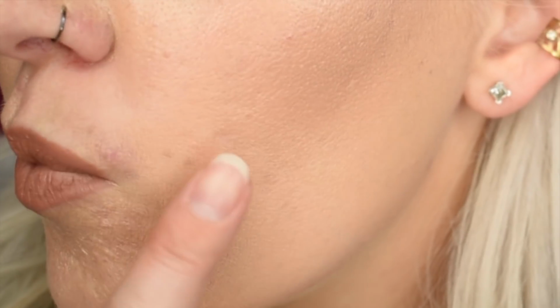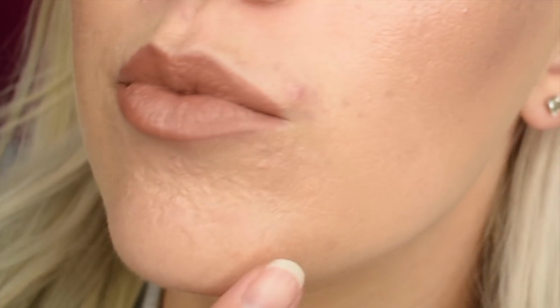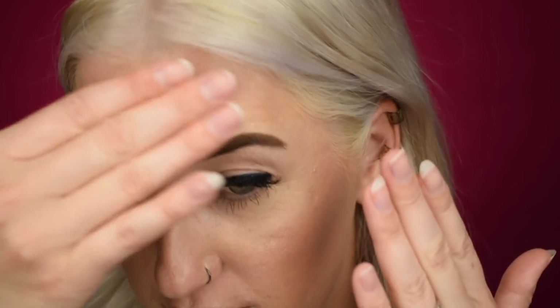So this side's gonna be all red just because I've been wiping, but you'll see over here, this would be the powder. I just have a little bit of separation, and maybe it's the concealer right here, but I have a little bit of texturing around my lip and my smile lines. I don't usually have a problem with my smile lines, but this grease factor is next level. I don't think the concealer even stands a chance at this point.